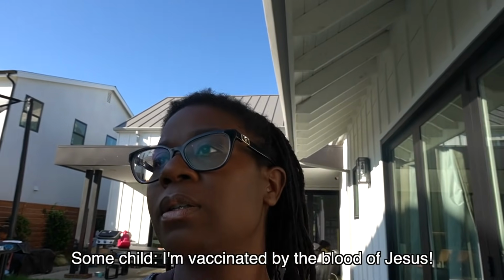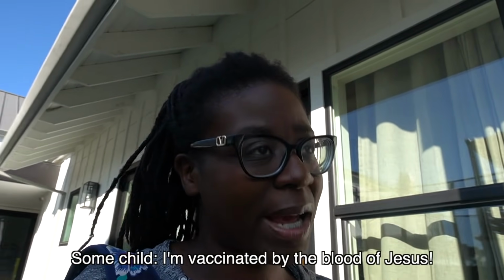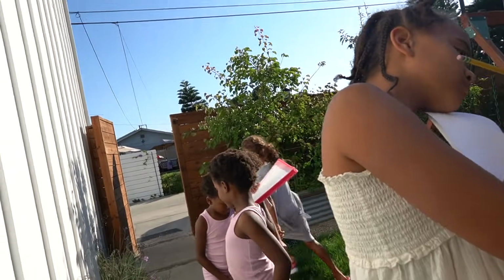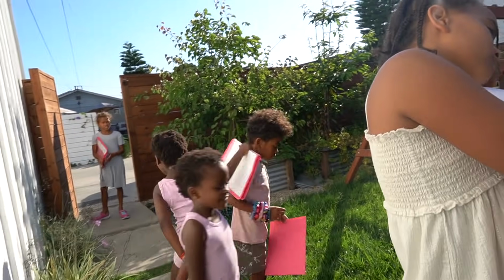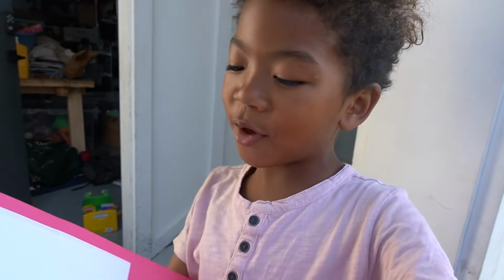I've not seen anybody's shoes. Get your own shoes. If you are not vaccinated, you will need a mask. I'm vaccinated by the blood of Jesus. If you're vaccinated by the blood of Jesus, then you do not need a mask. Okay. You're vaccinated by the blood of Jesus, and you're good to go. If you got your vaccination from Jesus, you're good to go. Yes? I don't know if I am, though. If you're vaccinated by the blood of Jesus, ask your mom.